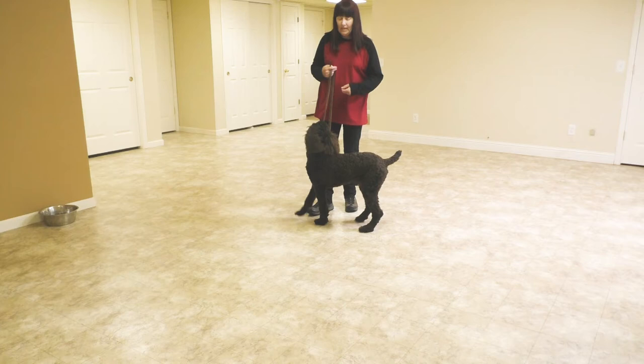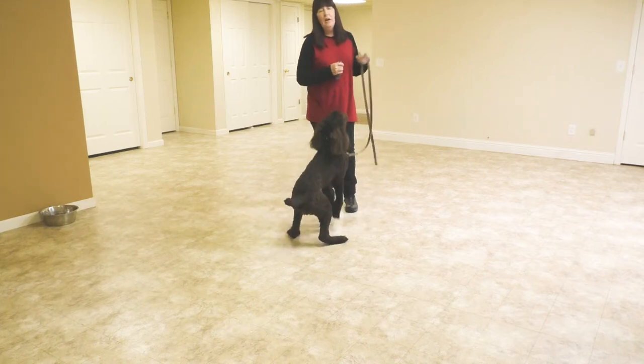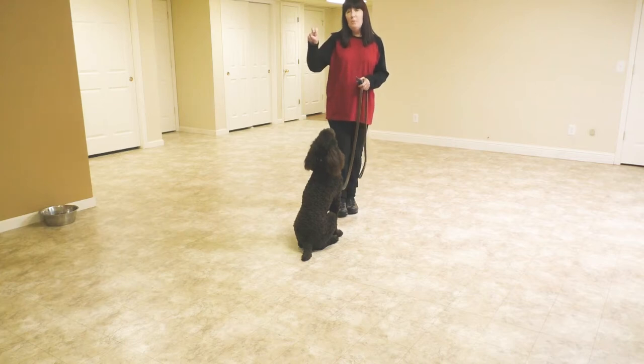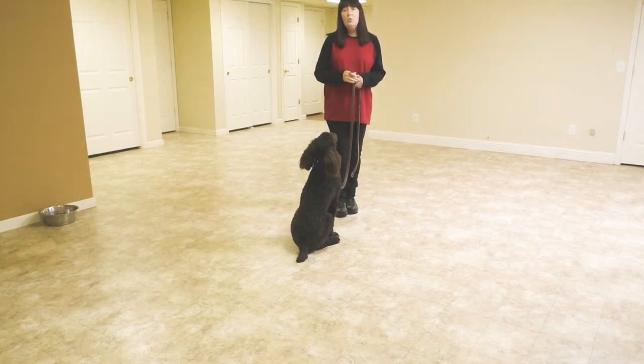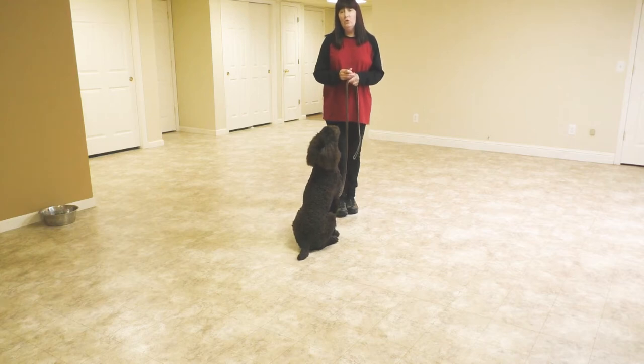Let's go over the hand signals he's going to be learning, and obviously he's jumping on me. It's day one. I don't really care about that right now. So let's go ahead and talk about the hand signals. This will be sit. It's two fingers. My thumb is usually across the other fingers, and it just lets him know when I wiggle my fingers that it's time to sit. So you will see me giving that particular hand signal over the two weeks.